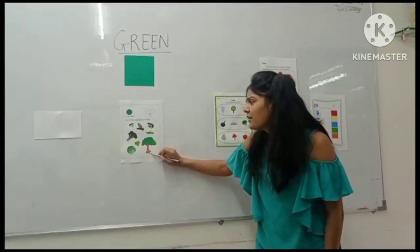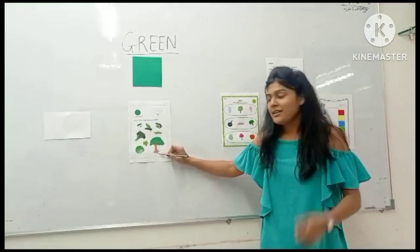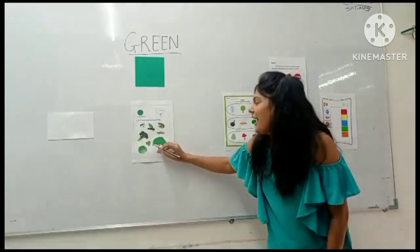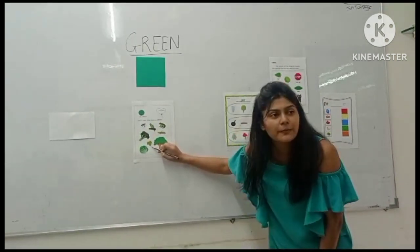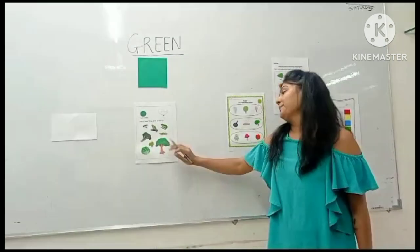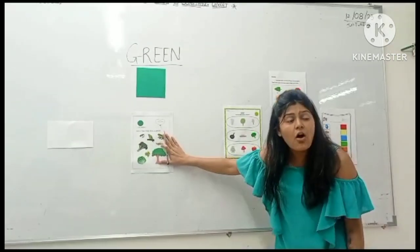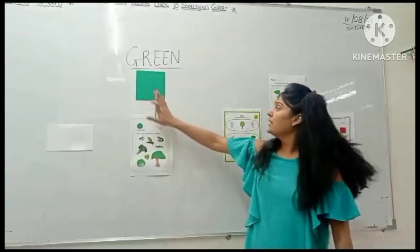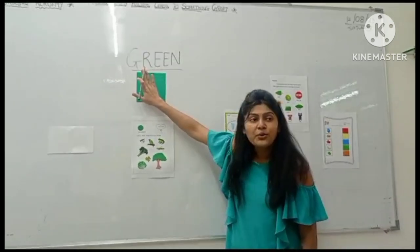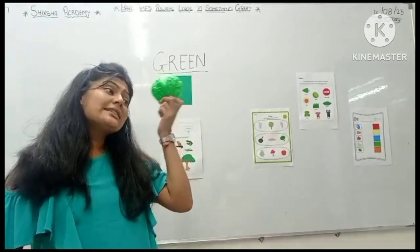This is a tree. Tree gives us shade and fruits. Air also. Yes, very good. And this is leaf. Leaves are on trees and plants, okay? So these are the things that are of color green. And the green color looks like this. This is color green. What color is this? This is a green color.